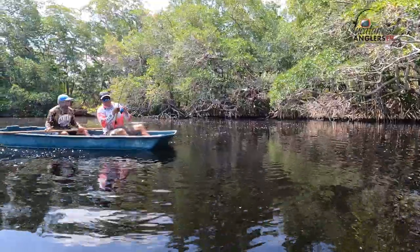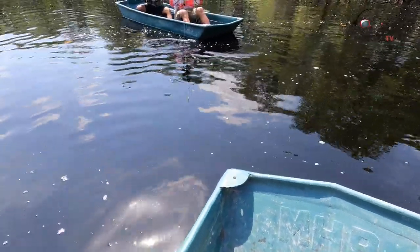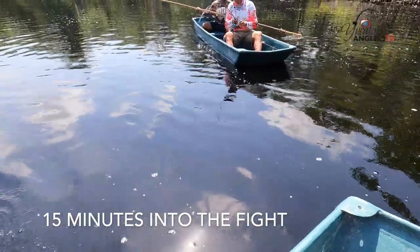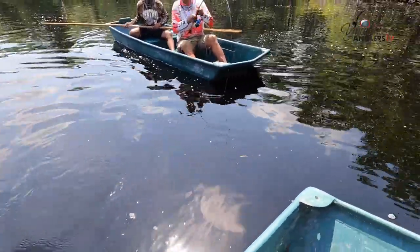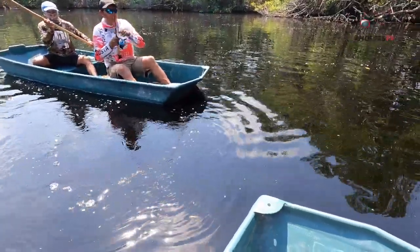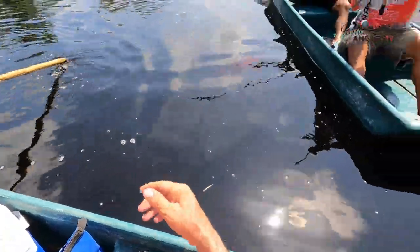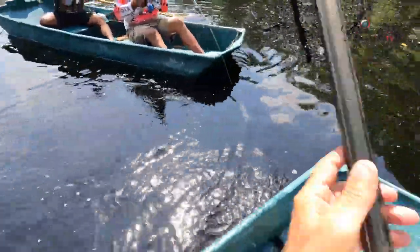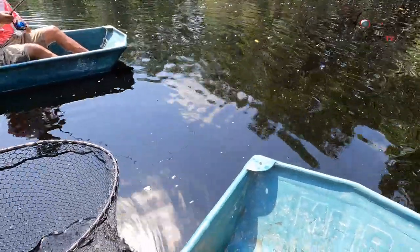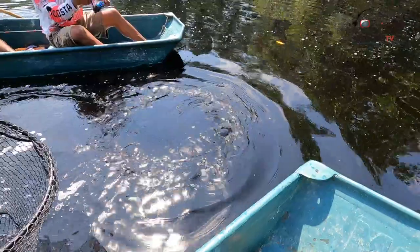Wow, Gary's got him a fight going here. Oh, look at the size of that one, buddy. Oh, man. Gary, that one's awesome, dude. Gary's got the monster. Oh, dude, that's easily a 30, 40 pounder. There he is. That EC 3.5 Eagle Claw rod is just holding up strong. Check that out. Not yet, not yet. Dude, that's a monster.